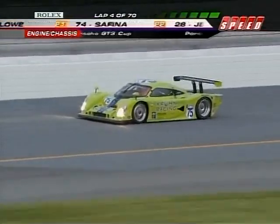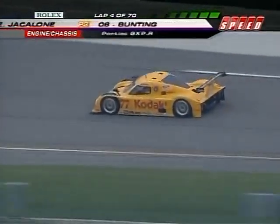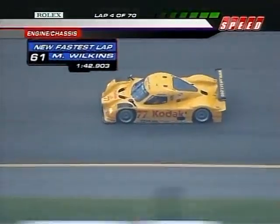He re-enters safely, so there'll be no penalty now. There's just enough to throw you off your game, Dorsey. You look through that corner, you see some action, you miss your braking point, and before you know it, you've passed the corner. And that's exactly what he was doing.